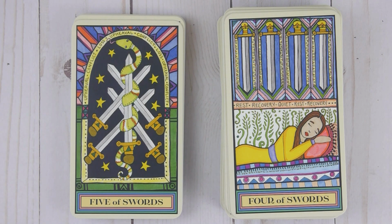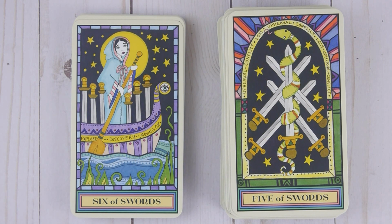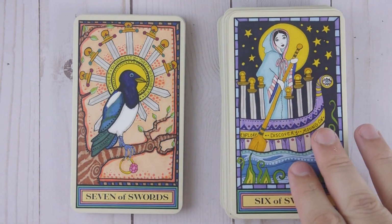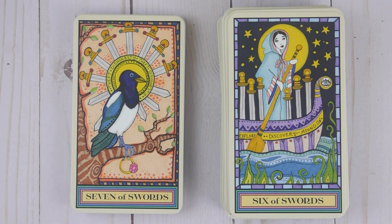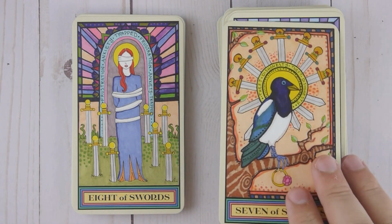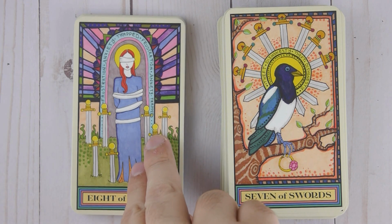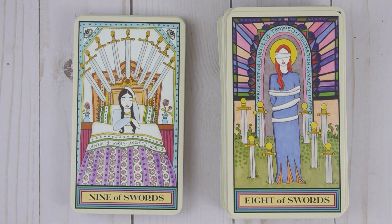Five of Swords, upheaval, conflict, loss. Six of Swords, discovery, moving on, explore. Seven of Swords, theft, dishonesty. Eight of Swords, trapped, frustrated, anxiety. Nine of Swords, anxiety, worry.